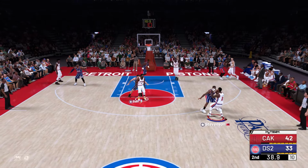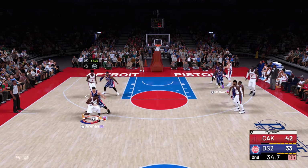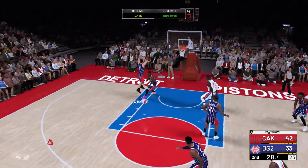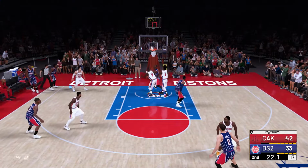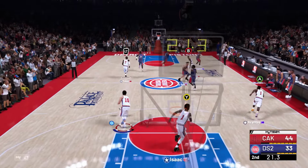Forty-one seconds left in the first half of basketball. Detroit needs to get off a shot. Isaac misses. Out to the right wing, the drive by Elijah Wan, gets it to fall from the right block.